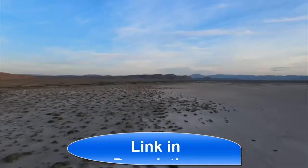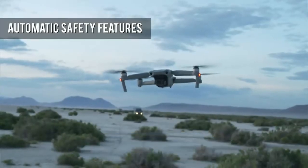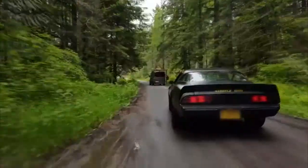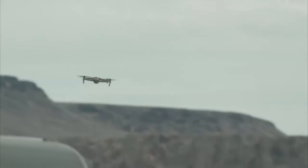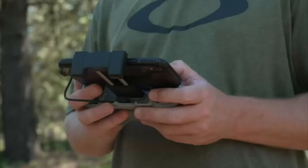The Mavic Air 2 also includes impressive safety features. Front and rear obstacle avoidance sensors warn pilots if they get too close to an object. And new AirSense technology warns of other nearby aircraft. Flying is designed to be easy.